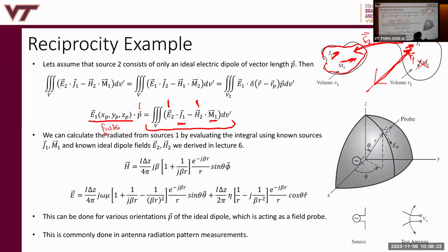Normally, we do not take a probe and scan it around a sphere around an antenna, because then you need some kind of motorized armature with an antenna going around a test antenna on a big sphere. That's a lot of mechanical structures, right? Instead, you can do the same thing by having a fixed probe in space. So I have a fixed antenna here, and I take this antenna and I rotate it. So it's the same effect.